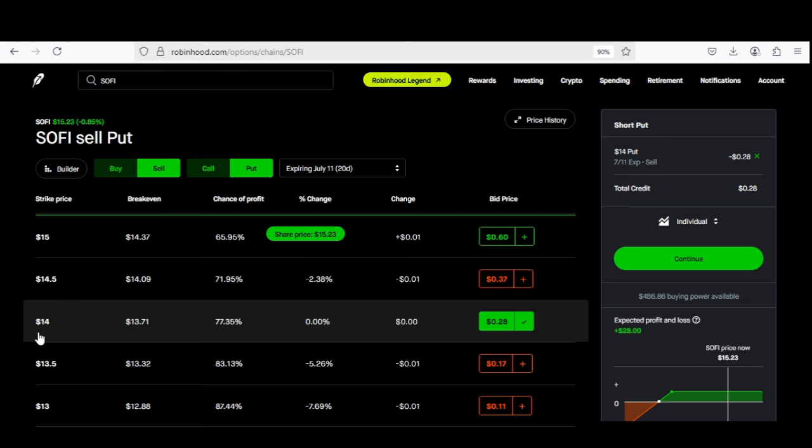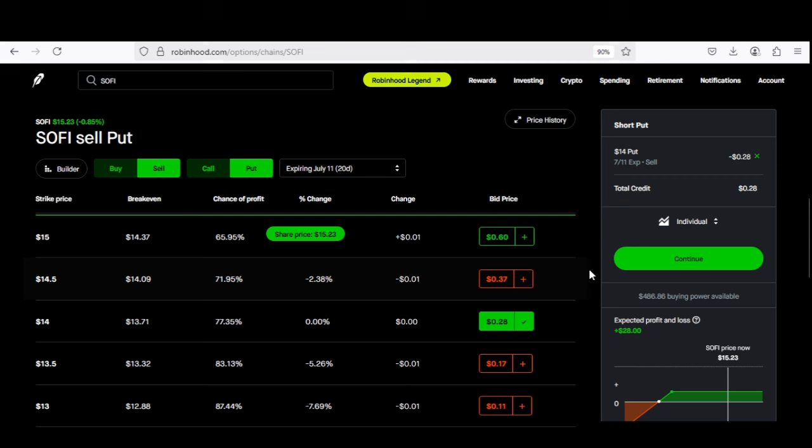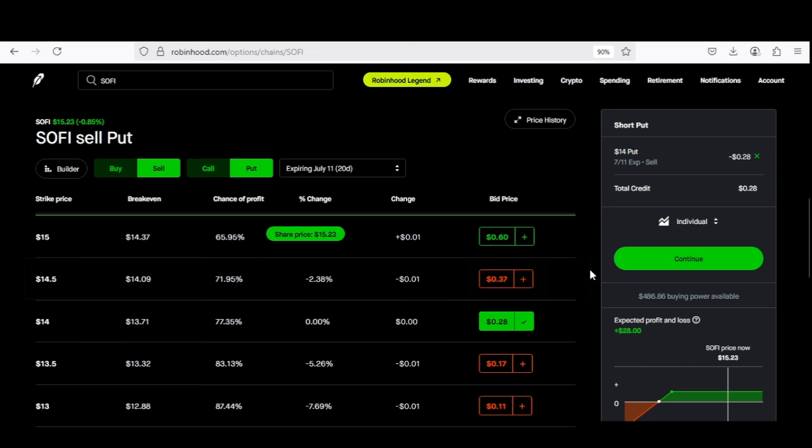For those of you that have account value of just a couple $100, stay tuned. I do have strategies for you that allow you to get paid as well. So the amount you're going to be receiving for this cash secured put is going to be $28. Now I know $28 does not look like a lot of money.